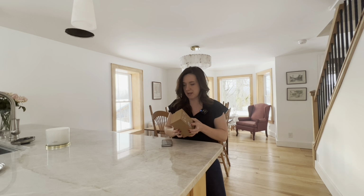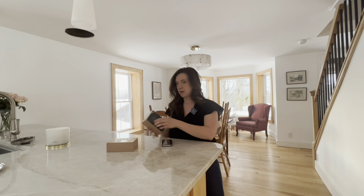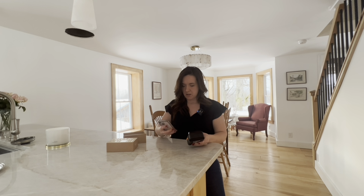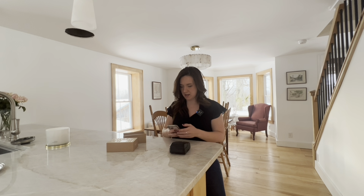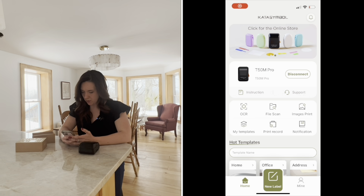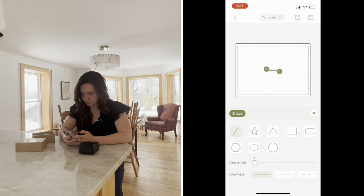So I got this little label maker from Amazon, Kata symbol. It's pretty neat. And there's an app that comes with it. If my phone doesn't die, I will do a screen share and show you what it looks like. So I'm going to make a new label, and I feel like I already looked at this. No, that wasn't it.